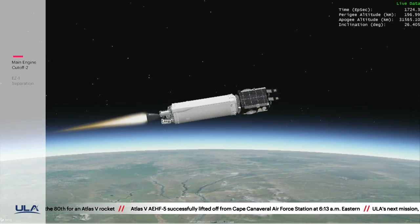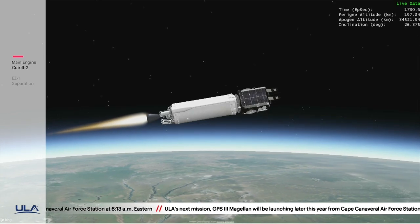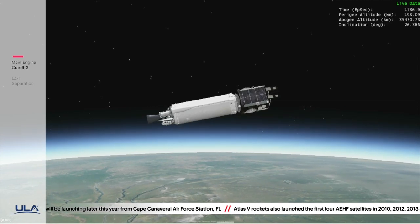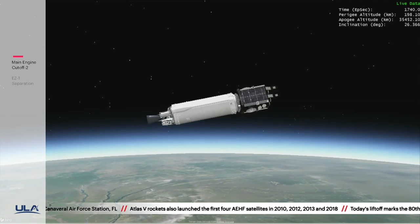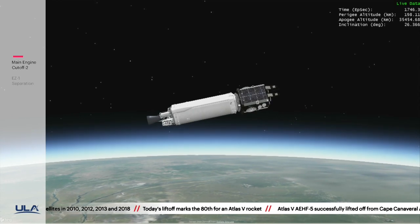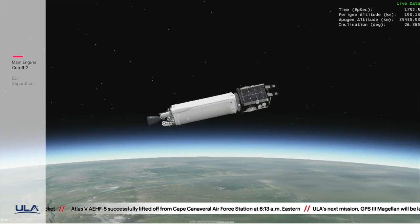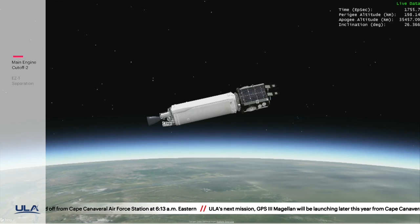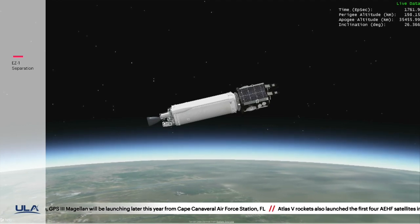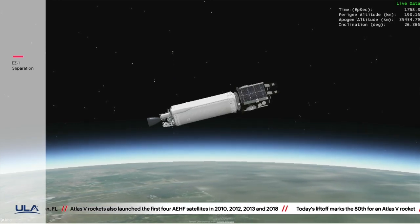And we have MECO. Standing by now for TDO separation. And we have good indication of separation of the TDO spacecraft. Centaur is now entering a 5-hour coast period prior to ignition for the third burn.